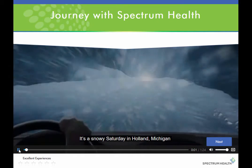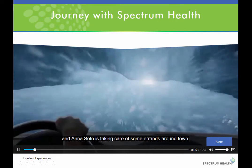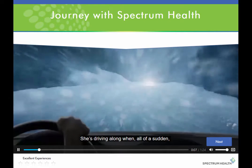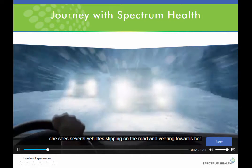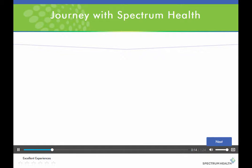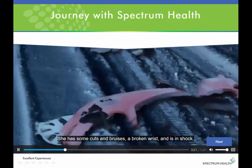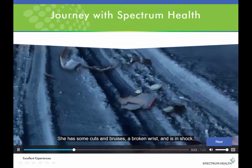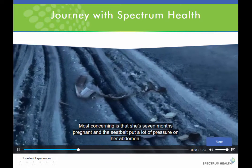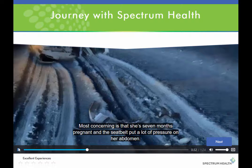to come. Snowy Saturday in Holland, Michigan, and Anna Soto is taking care of some errands around town. She's driving along when all of a sudden she sees several vehicles slipping on the road and veering towards her. A truck crashes into Anna's driver's side door. She has some cuts and bruises, a broken wrist, and is in shock. Most concerning is that she's 7 months pregnant, and the seatbelt put a lot of pressure on her abdomen.